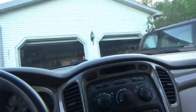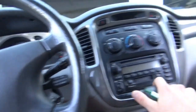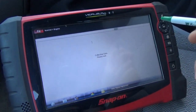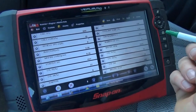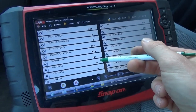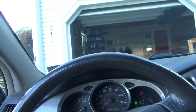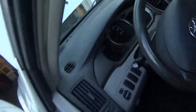I'll drive into the shop. Let's just back out of here. We don't care about fuel trims right now. We care about misfires. It's gotta be cylinder number 2. You wonder why. There it is, cylinder number 2 counting up. This thing stinks like raw gas. Oh man, gasoline smell, raw gas. I don't want to run it like this in case it's like a stuck fuel injector.